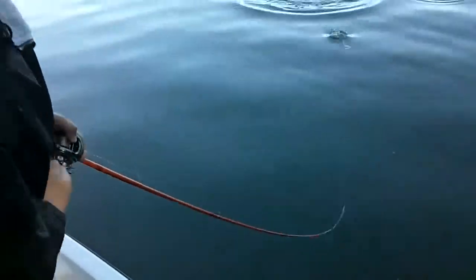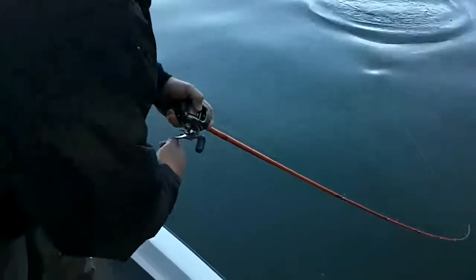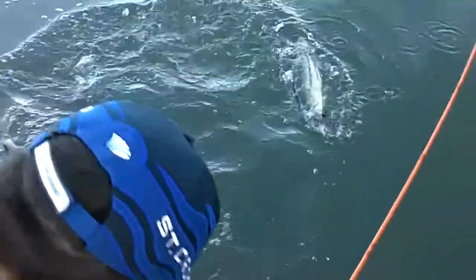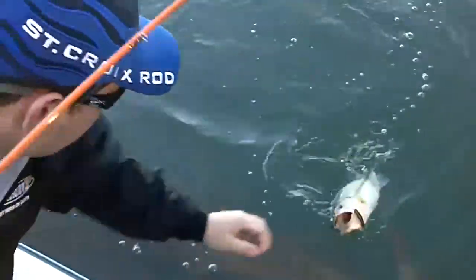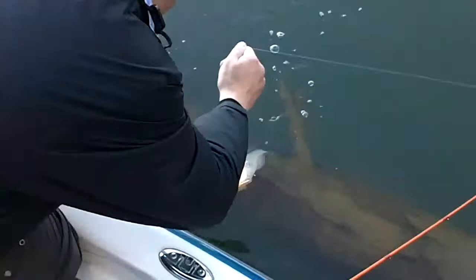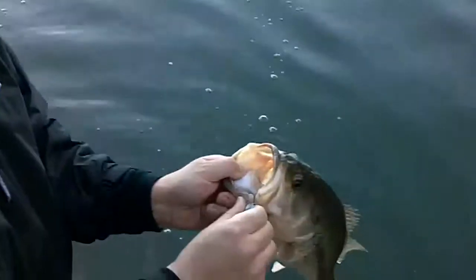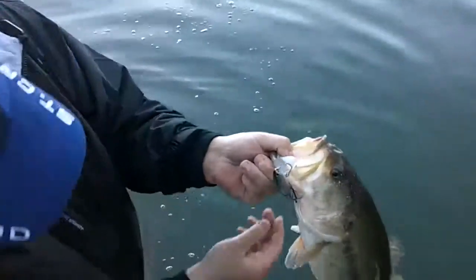Premier fish. First North Carolina largemouth on a jerkbait in 20 feet of water. Not a giant, but still a bass in February. Yes, sir. Totally different colors than what we're used to at home.